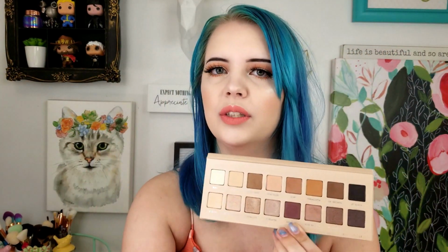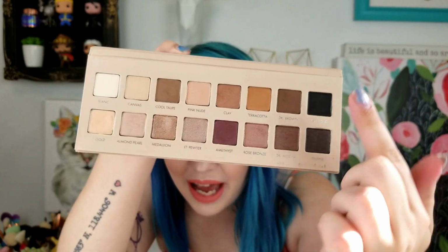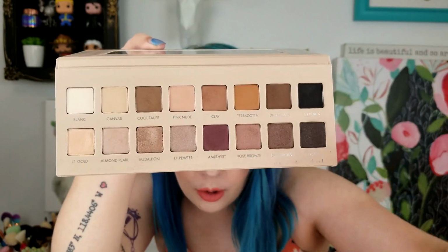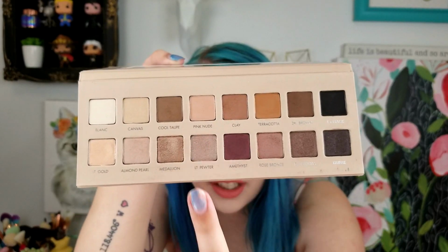This whole top row is matte, the whole bottom row is shimmers, and that's completely fine, but you have this one purple that has no matte unless you want to go for the very darkest to go with it. I think if there was more of a berry tone, more of a red or pink to it, it'd be a better palette combination.